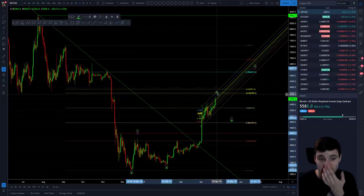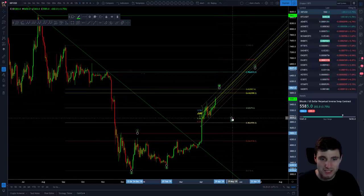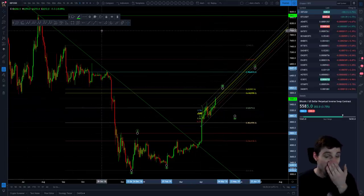That's really what I'm looking at now for these next levels of resistance, anywhere between the golden pocket and the 786, down for the 4, up for the 5th. But those are the main scenarios. I'm going to be doing a lot more active videos, but that is what I foresee happening here.